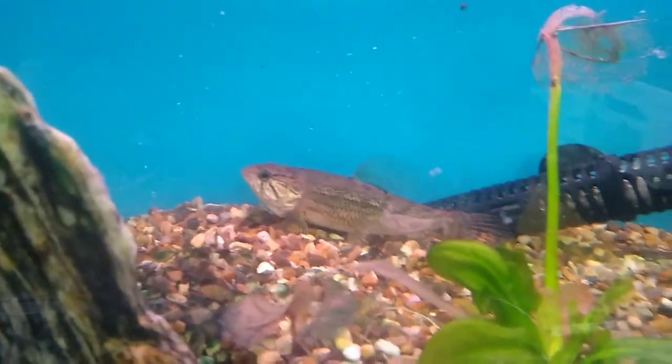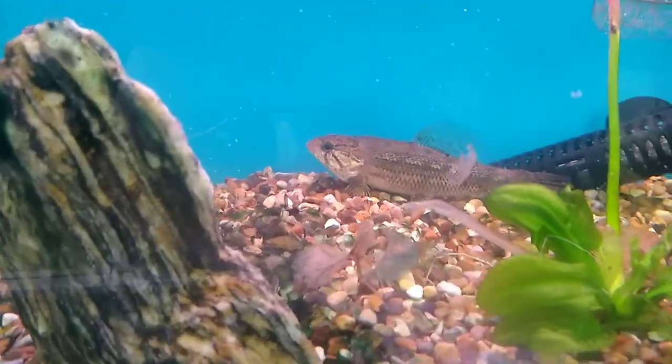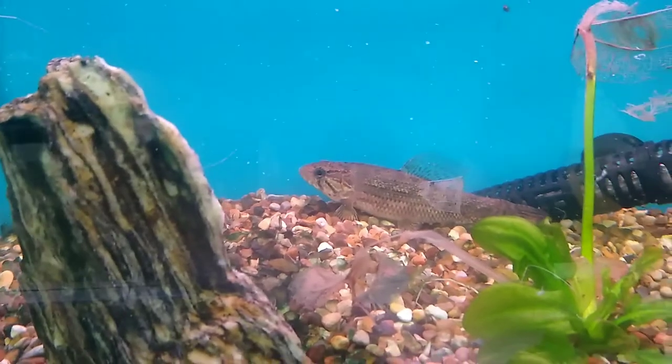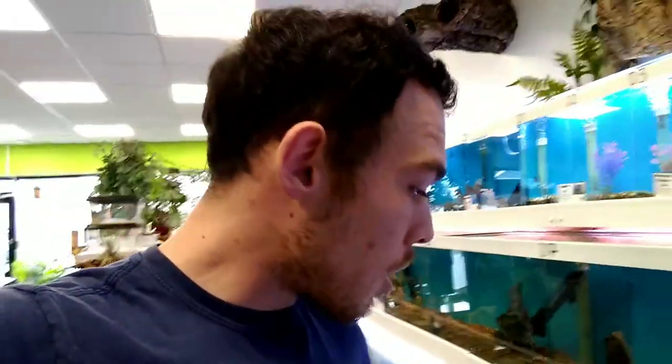So I've got a clip of him when he's got his full black markings on. So I'm going to put that clip on at the end of this so you can see what he's like when he's fully black. It looks like these crazy colours. So now I might have a little bit too much food because he didn't eat as much as I thought.